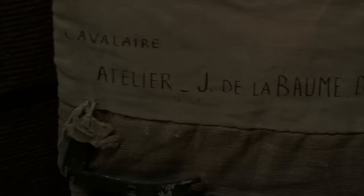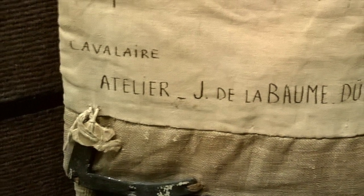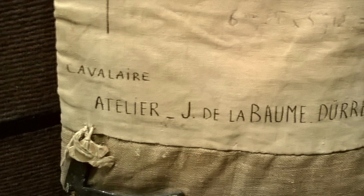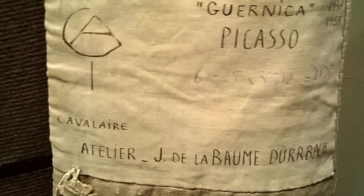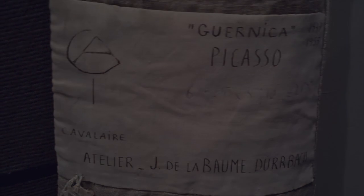Beneath Picasso, it looks like a C and an A, and that is Atelier Cavalier, which is the name of the studio that wove it. So the weaver, not in all cases, but in almost all cases, wove in Picasso's name and the insignia of the atelier. Most of them also carry the weaver's label on the back. That's not an authentication from Picasso, but it tells the name of the weaver and the number of the edition, et cetera.